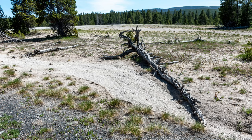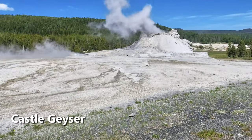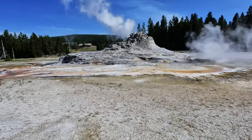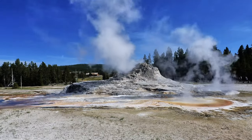We left Morning Glory Pool and headed back toward the visitor center. This is Castle Geyser. Earlier in the day, as we were walking out to the geyser basin, we saw this one erupting. I have several clips of it erupting from different angles. Now we're a little closer to it.